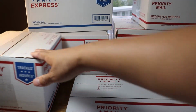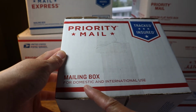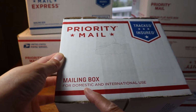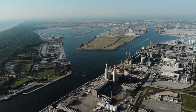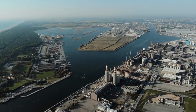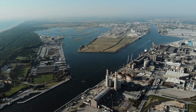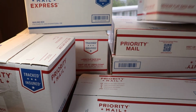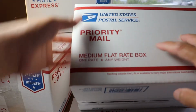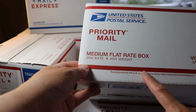So if you're using a mailing box, it will cost you more money, especially if non-local. Non-local means a city a little bit farther, far away from where you are. It will cost you more money. If I were you, a smart choice is to use the flat rate box. Whatever heavy it is, if it fits, it ships.